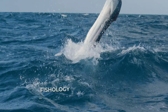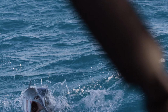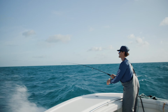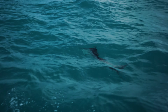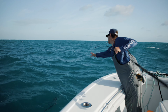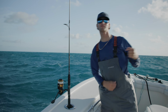Crazy, isn't it? Off your port side. Yeah. Here, buddy. Nice fish. Oh, there he goes. Light leaders. Watch that rod tip. Beautiful fish. Oh, beautiful. Woo. Nice.